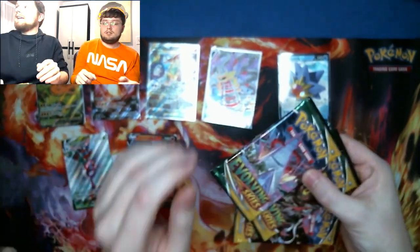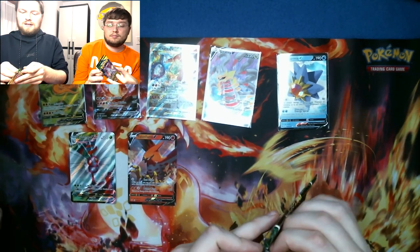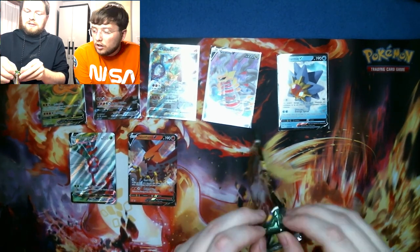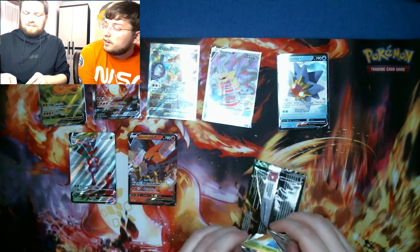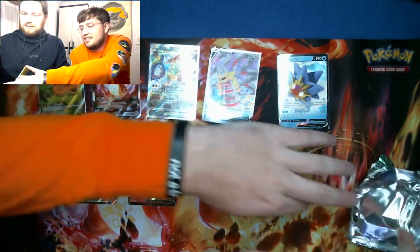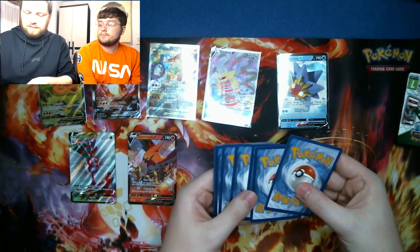So, our final three packs, all Evolving Skies. Can we get a massive pull here? Can we get the Umbreon? Is the real question here. Give us the Umbreon! What if we get the Fat Shiny Pikachu out of these? Then we have captured history, because that should not have happened. Okay. Here we go.